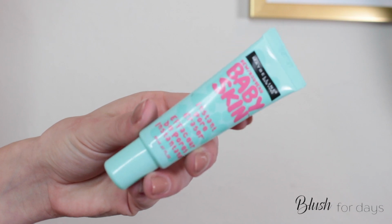Moving on to the skin, before I go back to the eyes, I'm just going to prime my face using this Baby Skin Pore Minimizing Primer. I'm not really that crazy about it, but I wanted to give it another try.